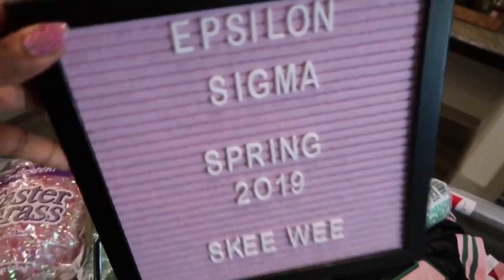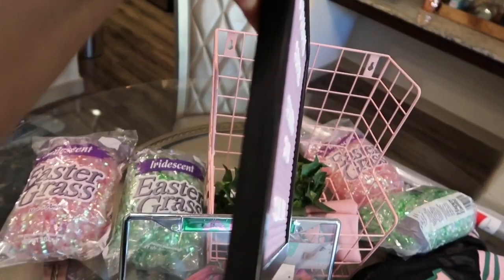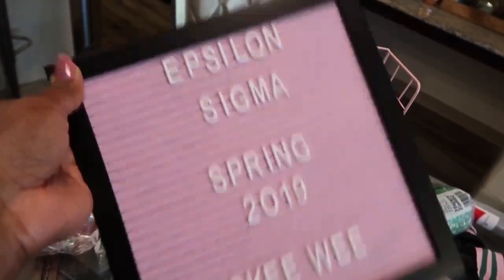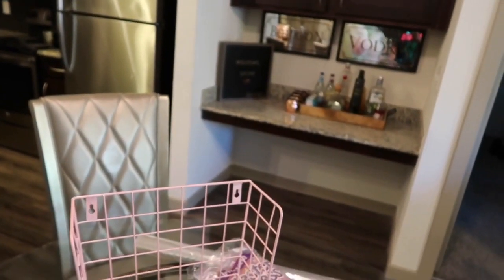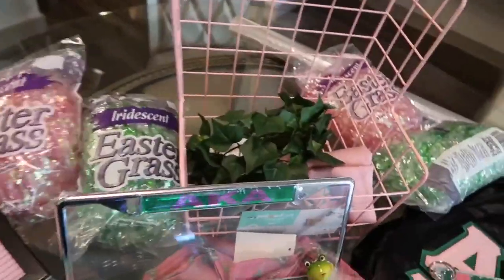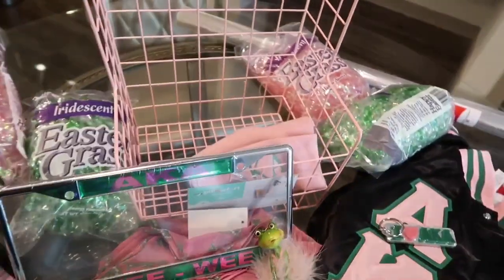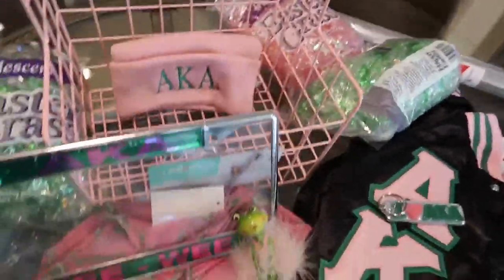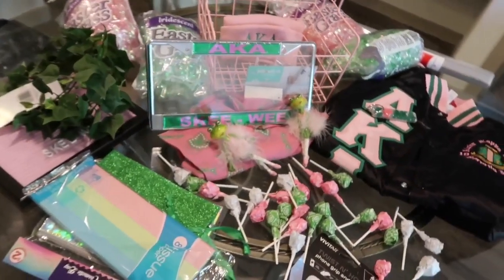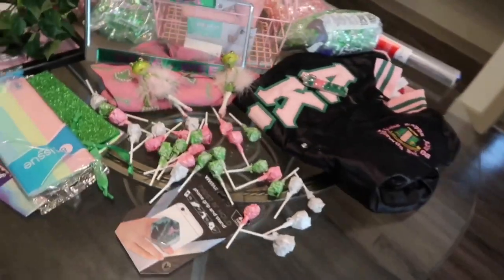I love signage, y'all. I love some signage. So I picked up this little cute sign at Michael's. Y'all see, I also have one over there as well, so that just lets you know that I love them. And of course we need some ivy. Just a few AKA items, but when I'm doing baskets, I love to mix in regular items as well. So it's just a good combination.